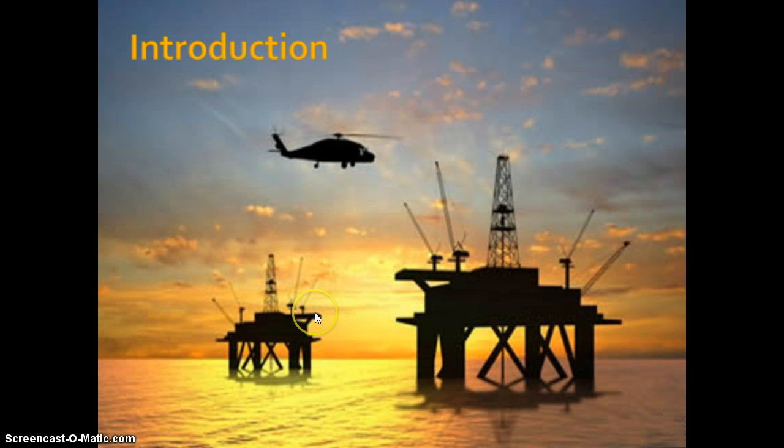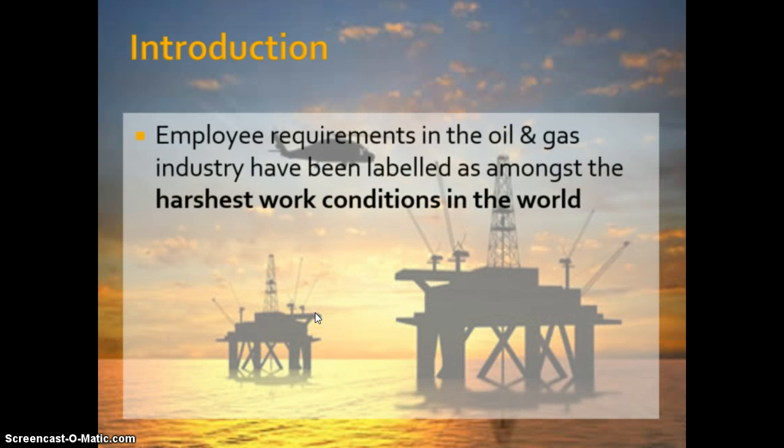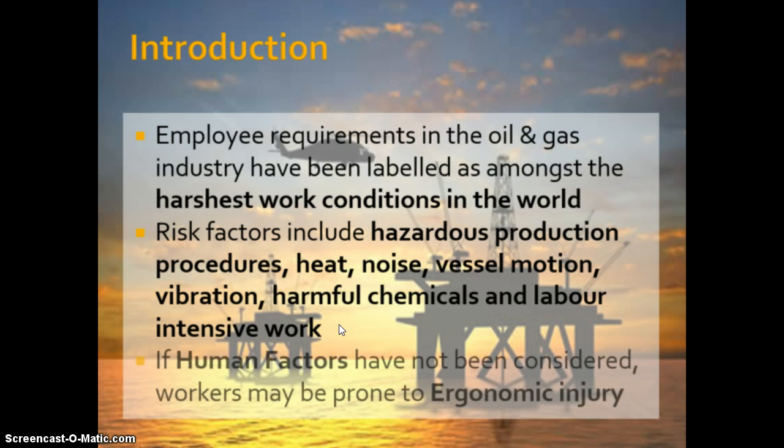Okay, so introduction. Employee requirements in the oil and gas industry have been labelled as amongst the harshest and most stressful work conditions in the world. The industry consists of numerous inbuilt environmental health and safety risk factors. Such risk factors include production procedures, heat, noise, vessel motion, vibration, harmful chemicals and labour-intensive work. Now, if the appropriate human factors have not been considered or found to be deficient in the above, then workers will invariably be susceptible to ergonomic injury.